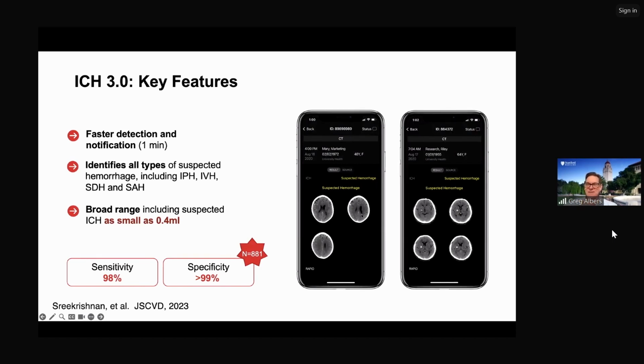Here it's pretty obvious because we can see it on the screen, but what if you get the notice that there's a suspected hemorrhage and you look all over and you can't find it? Is that because you're not good at finding the hemorrhage, or is it because this is a false positive? And it was about a 5% false positive rate for the early versions of the hemorrhage detection software.